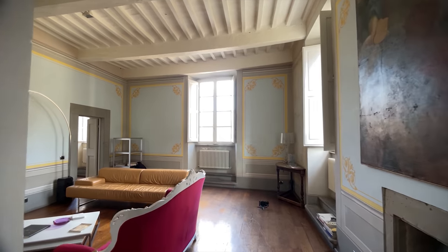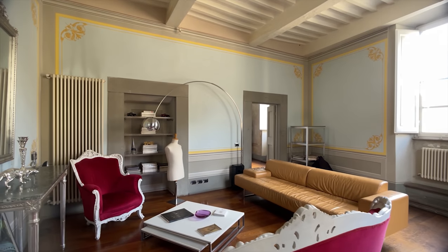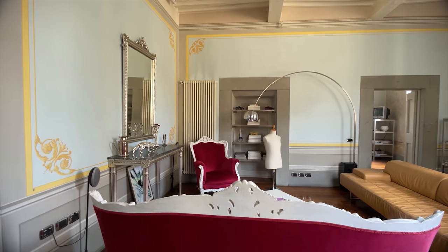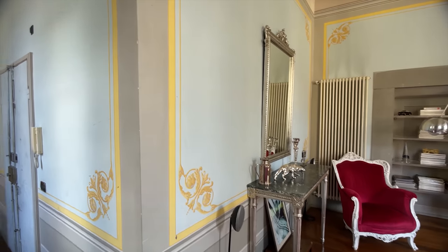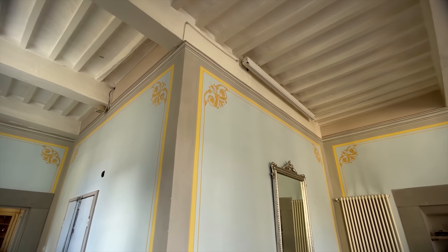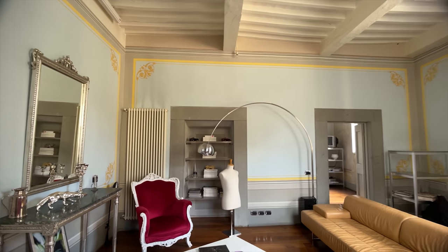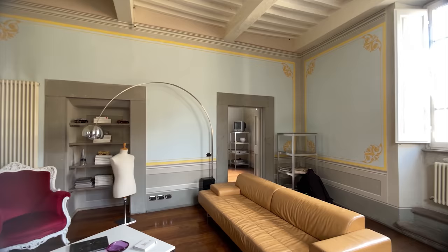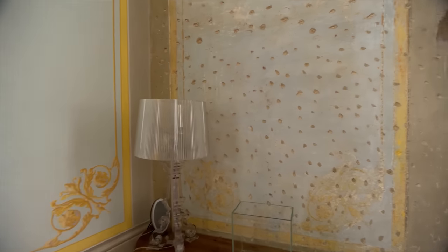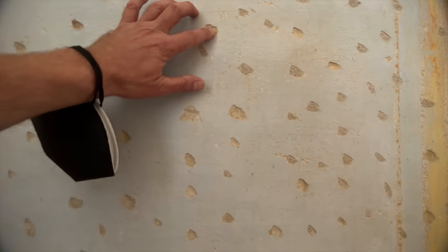Well, what can I say when I immediately walk in? I can say there are lots of things which I recognize as 20th century design, but what I want to show you which is incredible. Are these fantastic frescoes? Absolutely amazing. And what's more amazing about it is that if I show you this, you see these marks here.